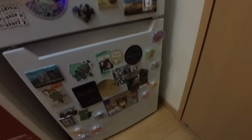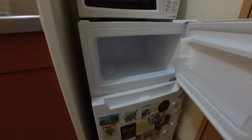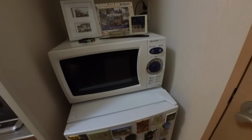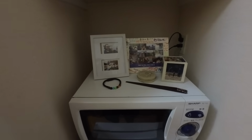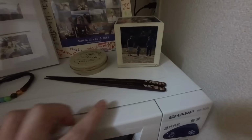But yeah, I have all these magnets that I have from over the years. My grandma collected them, so I kind of did that too. I had ice cream in here yesterday, but I ate it all. And then here's my microwave that does a ton of fun things. Pictures of my bio family, my adoptive family, my host family. So yeah, some really important things that I get to see every morning.